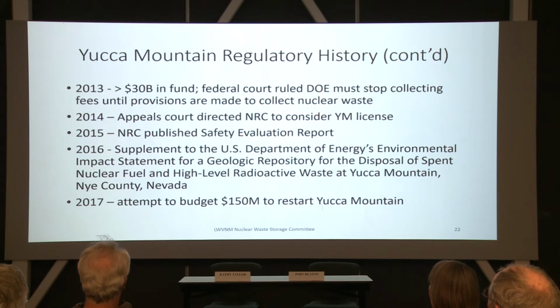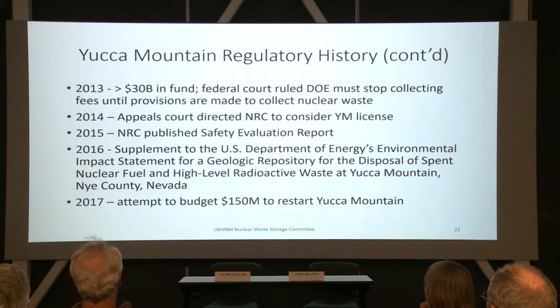Then in 2013, there was like $30 billion in this fund that was supposed to have been paying for Yucca Mountain. The federal court ruled that DOE had to stop collecting fees until provisions are made to collect that waste. And so at that point, there's no more money going in, but it's still getting over $1 billion of interest every year, I believe, accumulating in that fund.